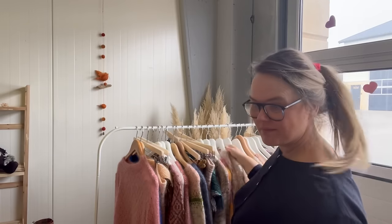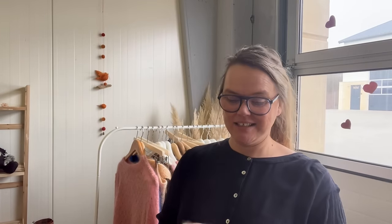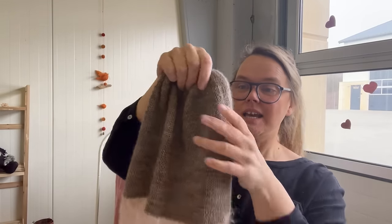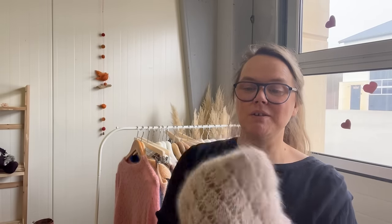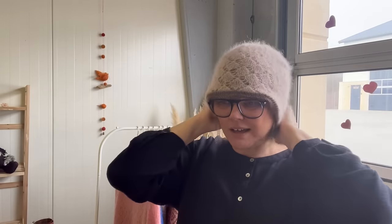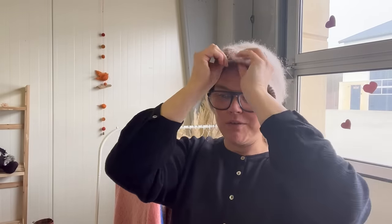So the last thing is my Giselle hat, which is a favorite of mine. It's a DK deluxe, with alpaca deluxe on the inside, which is really, really soft. And then you have this beautiful lace pattern on the outside. I'm sure I have shown you this before, but I don't think I've ever really talked about how this diamond lace pattern has been used multiple times.